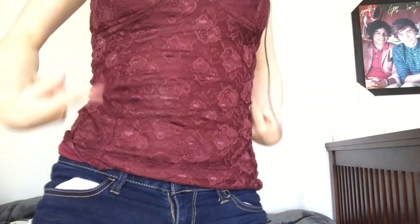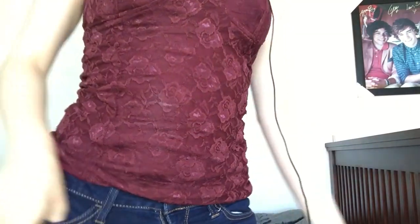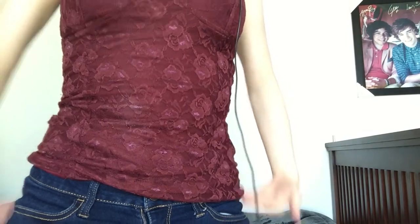Oh, by the way, if anyone's wondering where I got this top, I got it at Ross for like $5. And I love it. It's kind of a little bit like a corset, however you say it. Top type thing is very hugging, very fitted, and I love it. And I just sat on my lipstick.